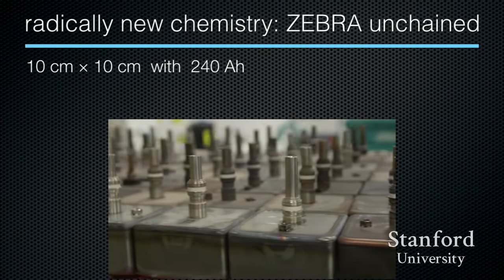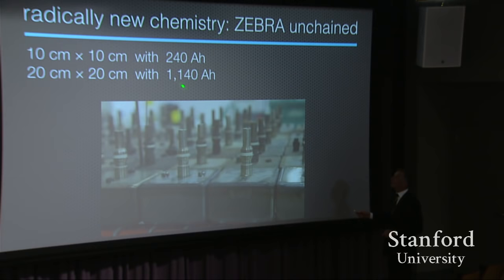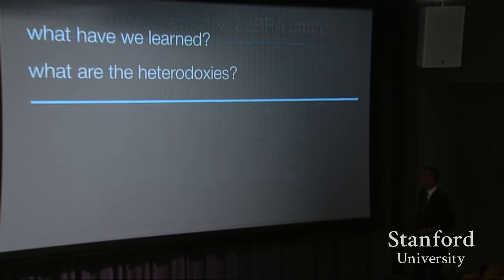So that would mean that this cell would have 240 amp hours and the 8-inch cell would have over 1,000 amp hours for a single cell. That gets really exciting. And the zero capacity fade. So I'm going to wrap this up with some general comments about what I've learned from all this experience.